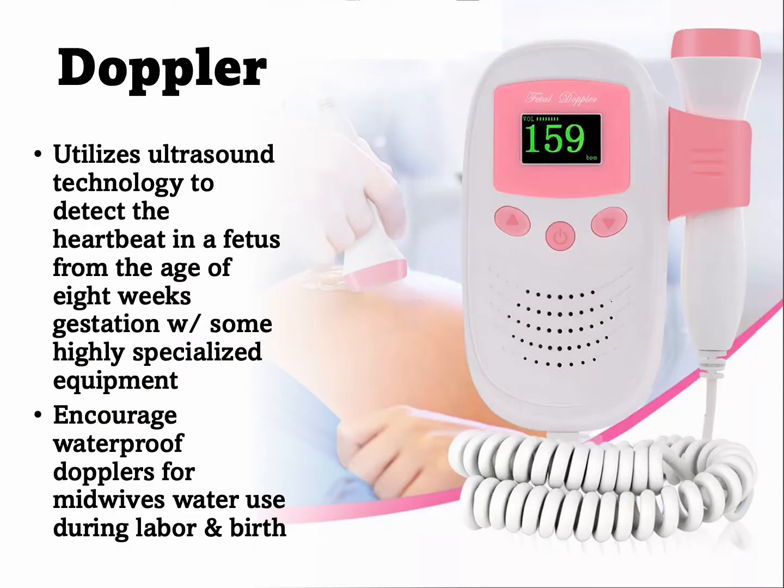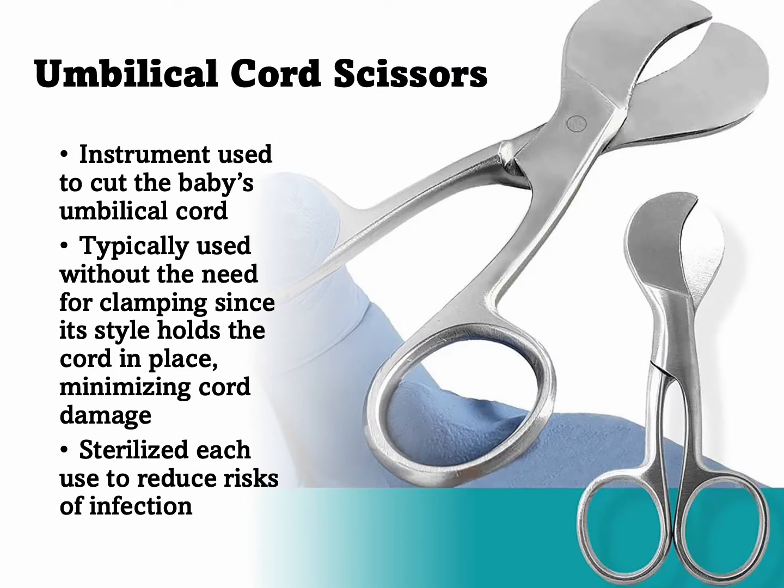Dopplers are vital in the care of the newborn, especially during delivery when utilizing intermittent auscultation in between contractions. For the midwife that encourages water births, the use of a waterproof Doppler is also encouraged. Although not a requirement but a provider preference, the use of an umbilical cord scissor is optional. It is typically used without the need for clamping since it's designed to hold the cord in place, minimizing cord damage and reducing risk of infection.